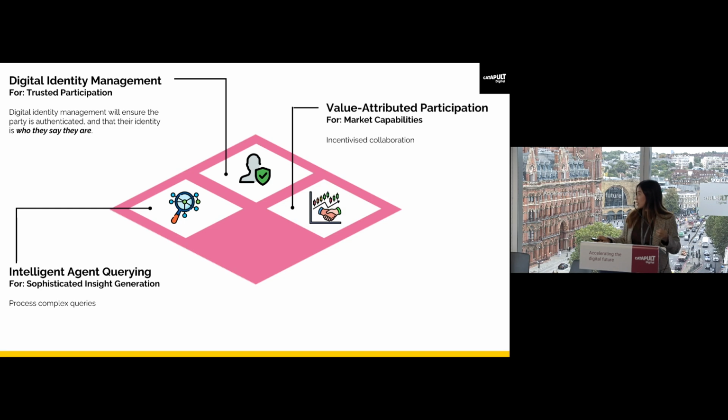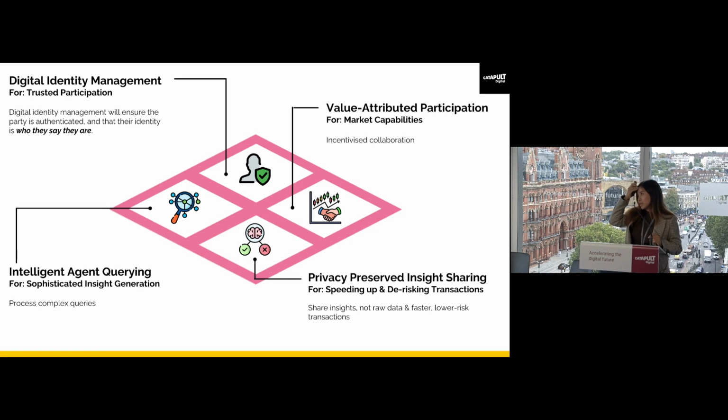Value attributed participation for giving incentives for collaboration, that's really important. And the last one is privacy preserving. So why we have that, speeding and de-risking transactions, is that if we have the raw data, it's not a large amount of data that's given. You're just sharing very simple yes or no answers, and that would actually speed up how supply chains are being run right now.